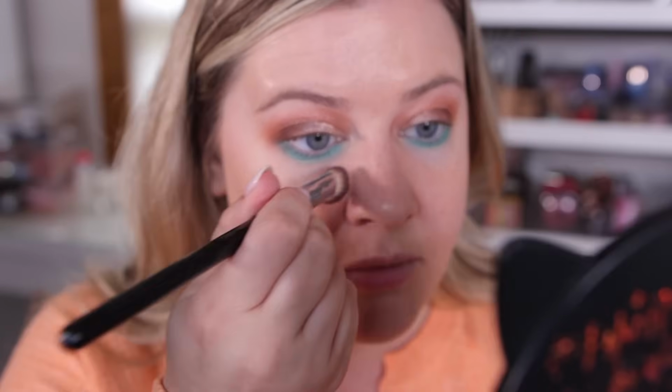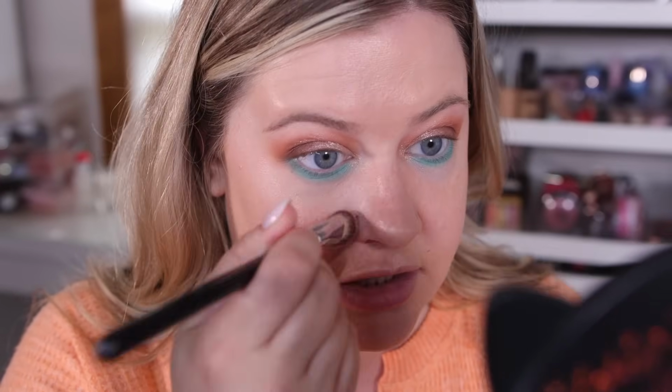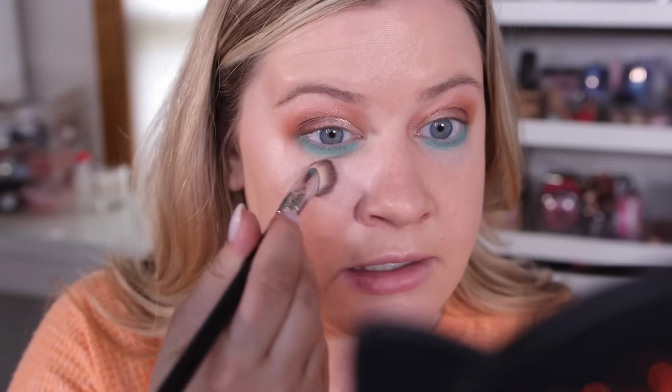This is the light rose. Just dipping my concealer brush in here. I do have quite a bit of product on, which I don't really want that much. I'm going to dip a little bit of that off, and then we'll go ahead and start concealing some of my darkness. I'm just patting underneath the eye.